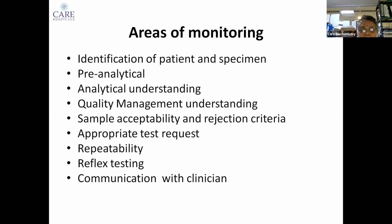Because if the request with the clinical diagnosis is there, we have a way to repeat a sample by ourselves or ask for a fresh repeatable sample, which means interaction again. And we can also suggest reflex testing, which helps the lab grow in its sphere and respect that this lab knows what it's doing. And last but not least, keep communicating with the clinician and your peer group labs. And that is how we learn laboratory medicine and its challenges.